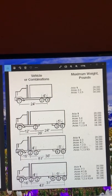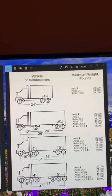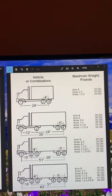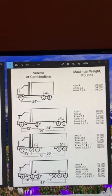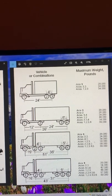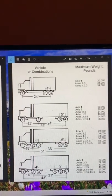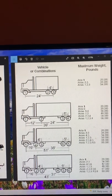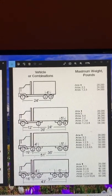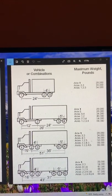Look at the top vehicle there. It's just a straight truck. And on the wheels, you see one, two, and three. Okay, one, that's your steer axle. And then two and three, those are your drive axles. And as we go down and look at the combination vehicles, things have changed a little bit. But that one on top, if it's 34,000 pounds on two and three, that's going to be a Class A vehicle. I'm sorry, if it was 26 to 33, which is your Class 7, that's going to be a Class B vehicle. But these are all Class A's, according to this chart.